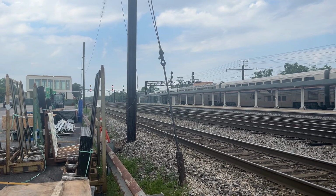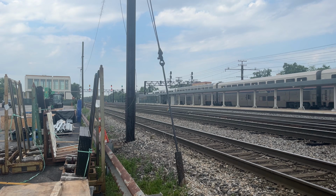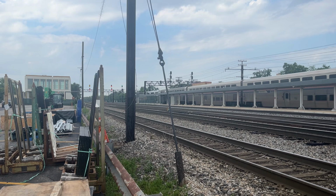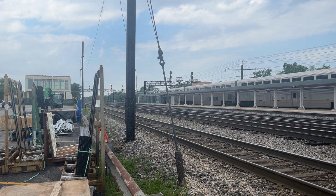Man, it's a 75. Anyways, I didn't catch its arrival into the station, but here's Amtrak 391 departing Homewood. Z191 is one of the Illinois Saluki service trains that operate between Carbondale and Chicago.